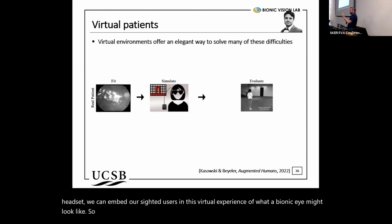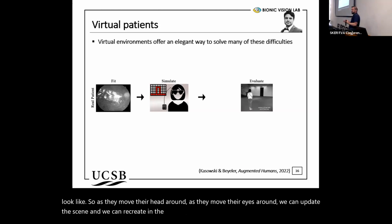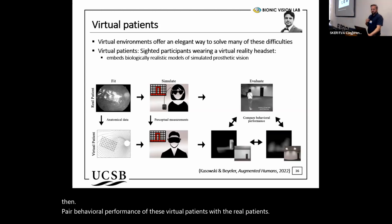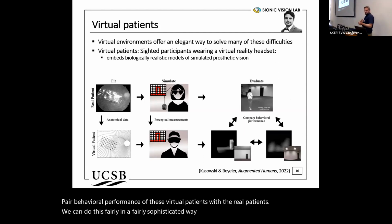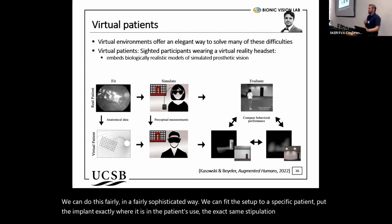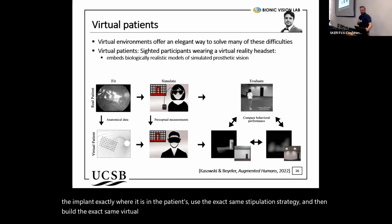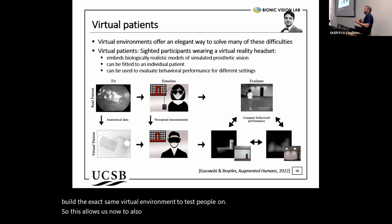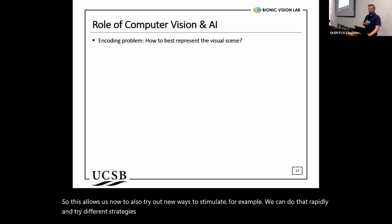So as they move their head around, as they move their eyes around, we can update the scene and we can recreate in VR the same experiments that people do in the clinic, and then compare behavioral performance of these virtual patients with the real patients. We can do this in a fairly sophisticated way. We can fit the setup to a specific patient, put the implant exactly where it is in the patient, use the exact same stimulation strategy, and then build the exact same virtual environment to test people on. So this allows us now to also try out new ways to stimulate, for example. We can do that rapidly and try different strategies and see if they help behavioral performance.